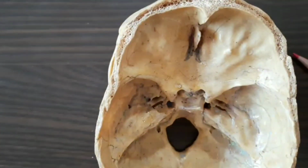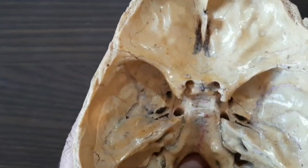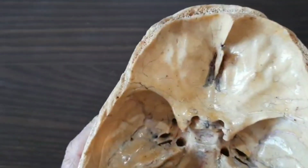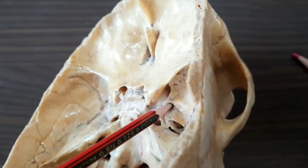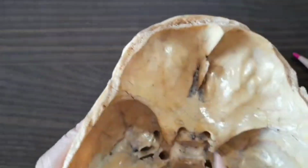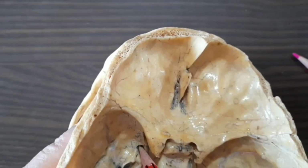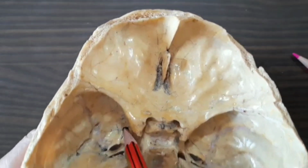Let us go to the other foramina present in the middle cranial fossa. We will see the structure passing through a foramen just lateral and posterior to the superior orbital fissure. On this side, this is that foramen. This is called the foramen rotundum.